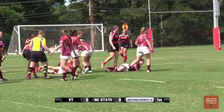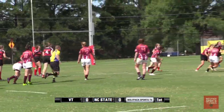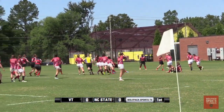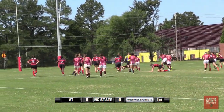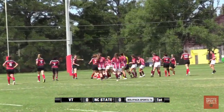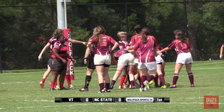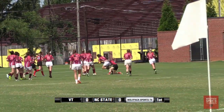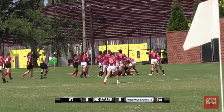And here we go, Virginia Tech once again threatening. They get it out to the backs on the right side. It's dropped. Trying to go forward. Missed tackle there by the Wolfpack. Gets a couple extra meters off that. And they're still pushing forward. Hokies got a good run going here. Wolfpack defense has got to come up strong.